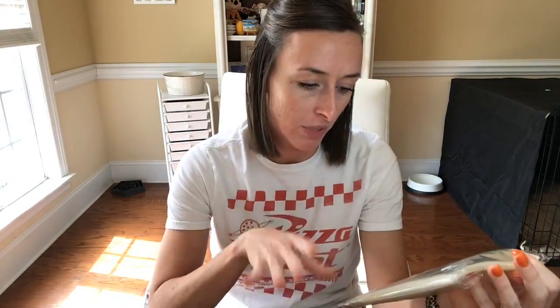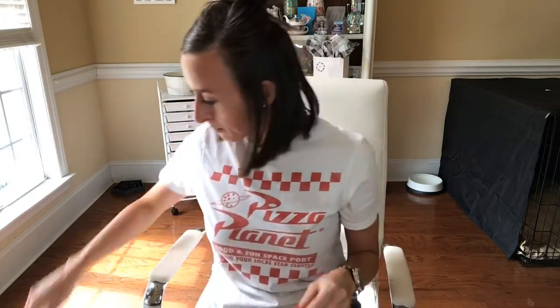Envelopes, I use clear mailers. These are 4x6-ish, like 4 3/4 by 6 3/4. Again, all of these supplies are on my Amazon list. I use these for team mail, postcards, things like that. Then I have 5x7 that I use for a little bit bigger mail, like for my customer thank yous. And I also have 6x9.